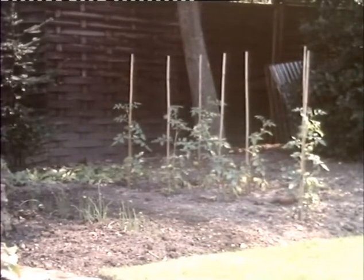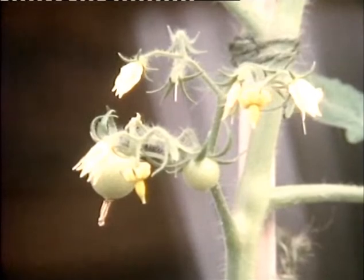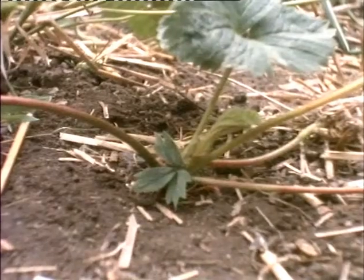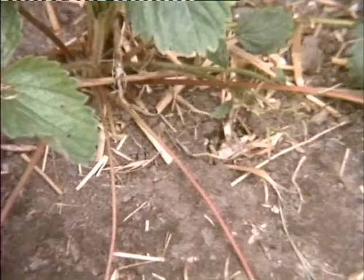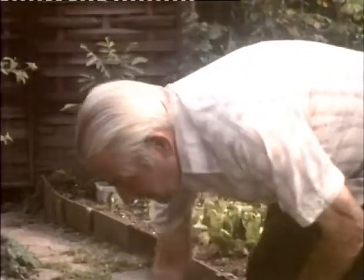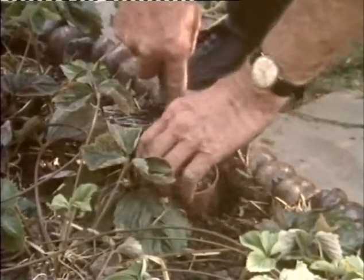You'll notice that these tomatoes are 4 to 6 weeks later than those under glass. The strawberry runners are ready to be pegged out, but before doing so, be sure and check that the parent plants are free of pest and disease. The runners will increase the number of plants and thereby improve the crop.